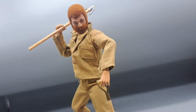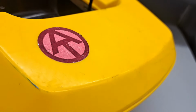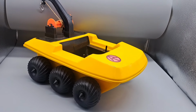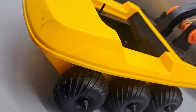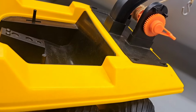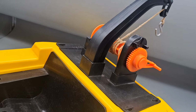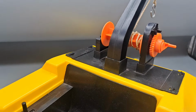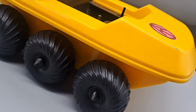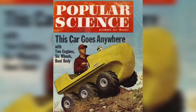To max out his stats in archaeology, Joe can dual wield the shovel and pickaxe, which are included in the set. Joe's biggest accessory, however, is the ATV. And if you think ATV stands for all-terrain vehicle, you're wrong. It stands for Adventure Team Vehicle. It's bright, bright yellow with six wheels and a winch on the back. It seats one Joe and has some space for some accessories. And if you think this is goofy looking, well, you're right. But it is based off of a very real, still goofy looking vehicle.